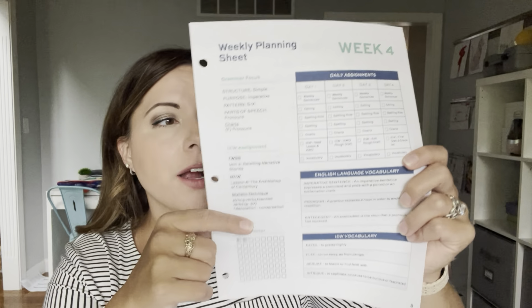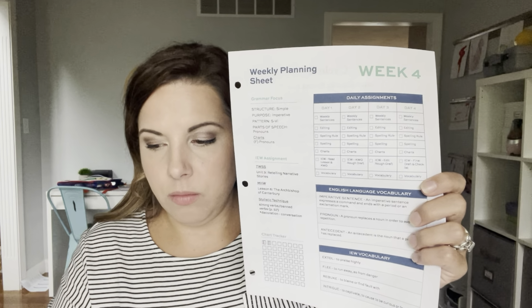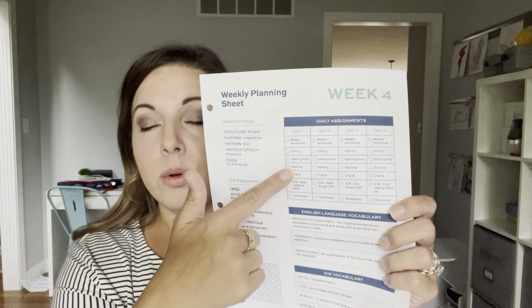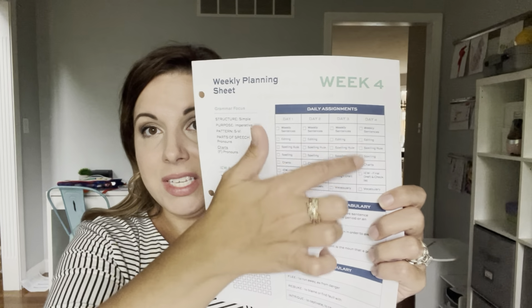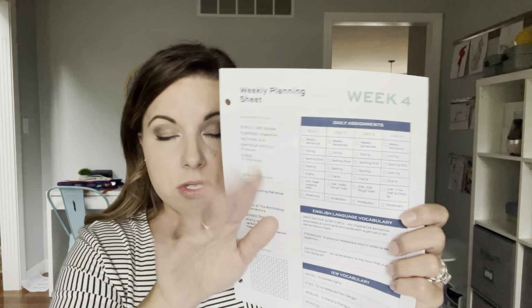I'll use this little chart tracker, and it just has everything on it. I don't necessarily use this because I'll show you what I have that I'm using, but if you have an older student that isn't doing this workbook, this is super helpful. My daughter did use this all year last year, and it was just awesome to have that there.